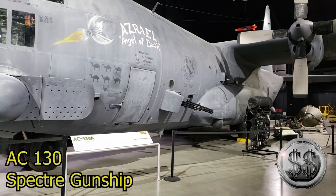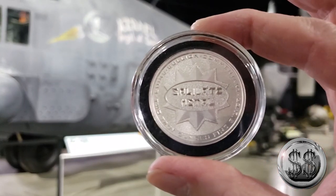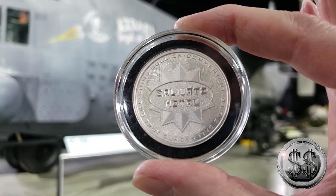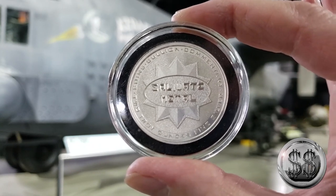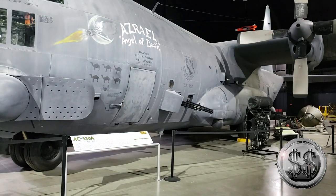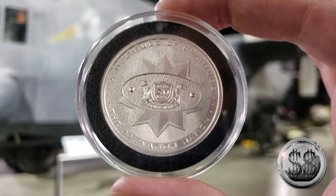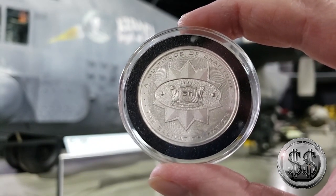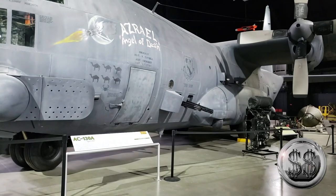This is the AC-130 Spectre gunship. Enemies could hear this plane coming from miles away, and fear would tremble within them because of the massive firepower that this aircraft had. It was an easy target to take out, however, so it primarily flew its missions at night. This particular aircraft is the Ezreal. In the Quran, Ezreal is the angel of death who severs the soul from the body. Iraqi Revolutionary Guards trying to escape Kuwait met this aircraft, much to their demise.